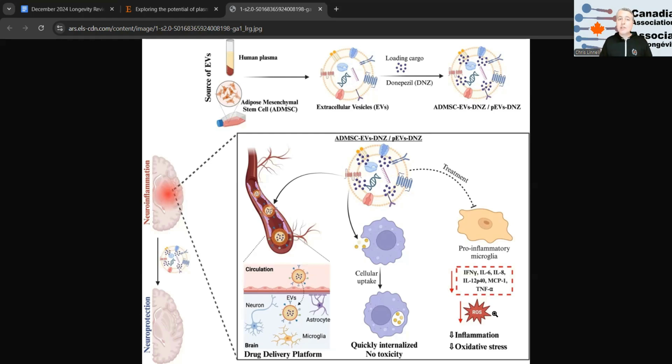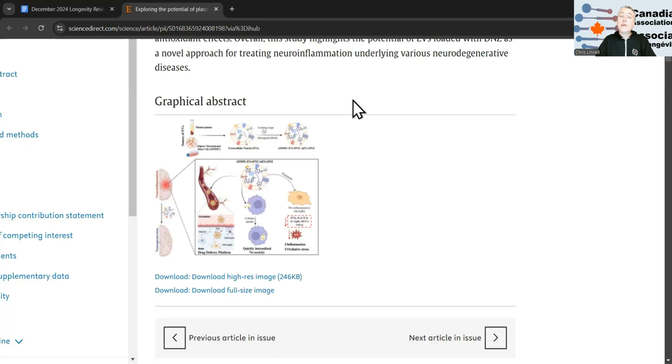If you think about antioxidants, they are designed to combat ROS. And this resulted overall in lowered inflammation and oxidative stress, as you will shortly see. So let's take a look at how this study was done.